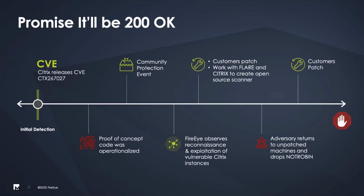Now, as folks were patching, we were also taking cases from managed defense, taking cases from incident response, working with some of our Flare team to really gain a whole picture of what exactly was happening here. And one of the things we did was partner with Citrix, work with some of our friends over there, and create an open source scanner that we released to the public. This scanner allowed us to take all the indicators that we had seen from our IR engagements and rapid response engagements, and put those in an easy-to-use bash script and an easy-to-use program so customers could very easily run this on their Citrix devices and say, hey, was I compromised? Yes or no? Here are the things that you should look for.